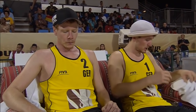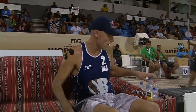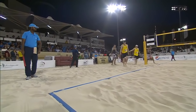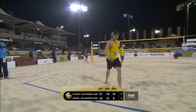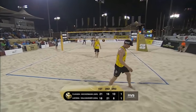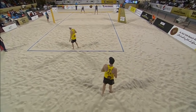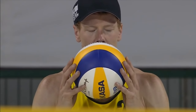Lucena and Dalhausser with an overall sets record of 12-4 before this final. They've needed deciding sets in each of their last four matches. Having to come from behind in three of them. And winning all of those three, they're having to come from behind again here in the final. But they're finding it difficult in the third. Lost the first 21-18, won the second 21-16. Now they trail 8-10. In a set that will decide the winners of the FIVB Qatar Open here in Doha.